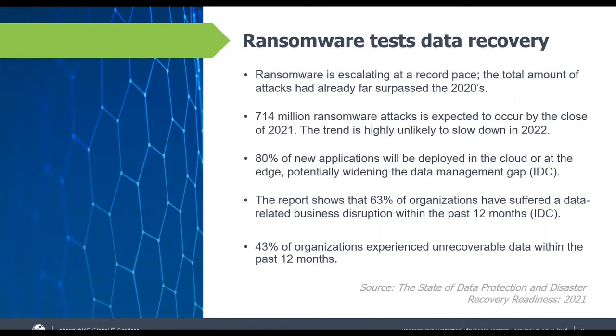So as you see, the popularity of these attacks is just getting larger. As some of the data on the slide shows, 714 million ransomware attacks are expected to occur by the end of this year, and I expect this number is potentially twice as large, because we're talking about what's been reported or what somebody gathered information on. But how many attacks happen in the quiet back rooms where companies pay the ransom fees and never tell anyone?